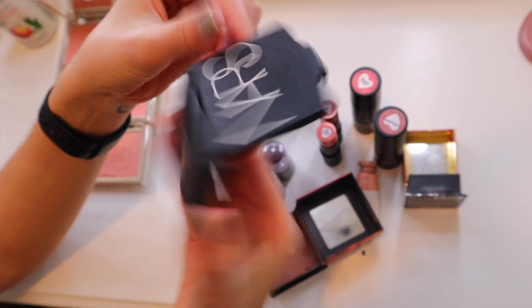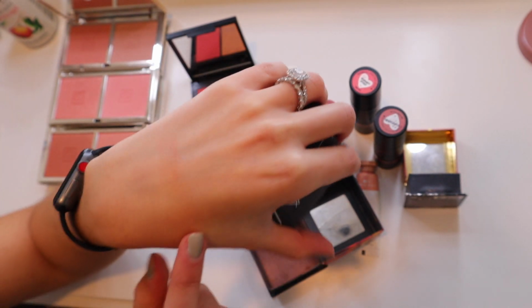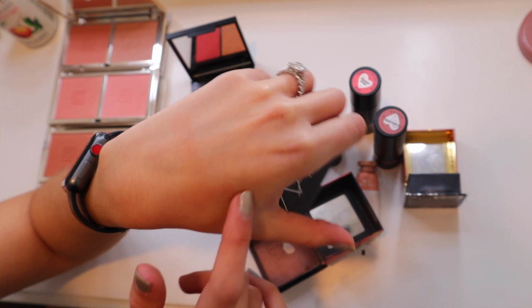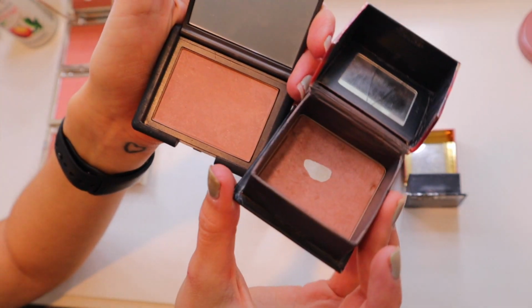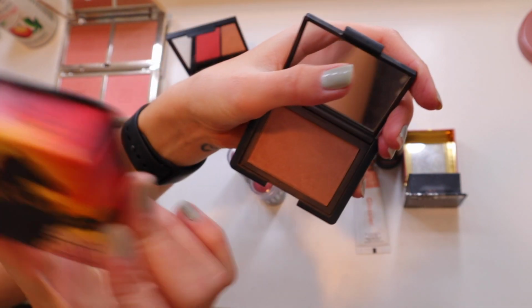This is NARS Madly, which was big back in the day. I don't know if you guys remember that. This was everything to everyone. I think that it is just a little bit too light for me these days. It is so beautiful, but if I'm gonna wear a blush like this, I'm gonna go in with Dallas, which obviously I'm keeping. Like, this is no question, I'm keeping Dallas. This is the most beautiful blush that's ever been made, so don't even think about it.